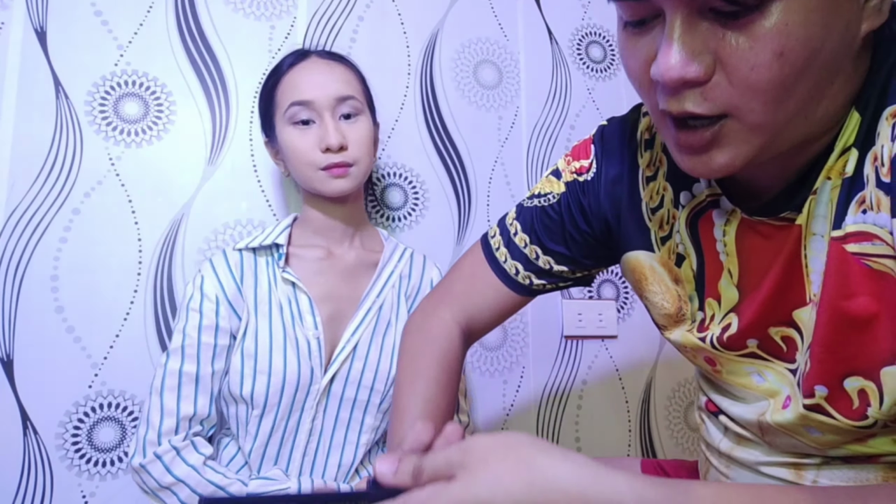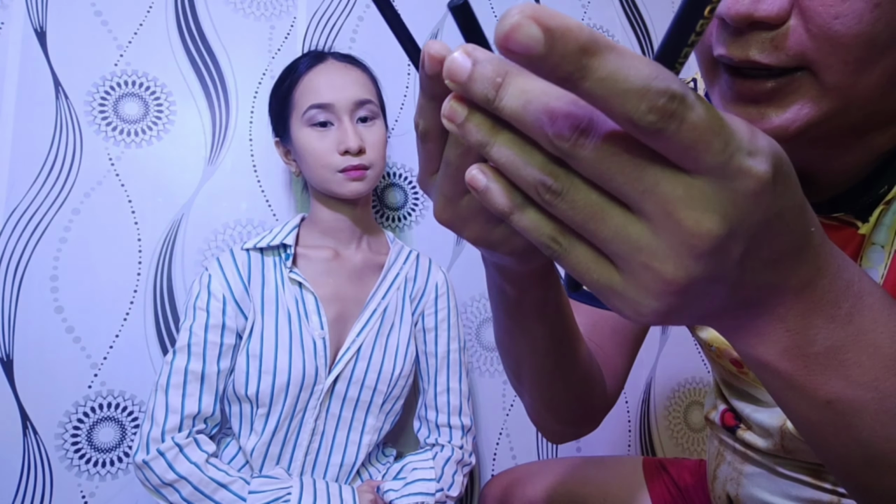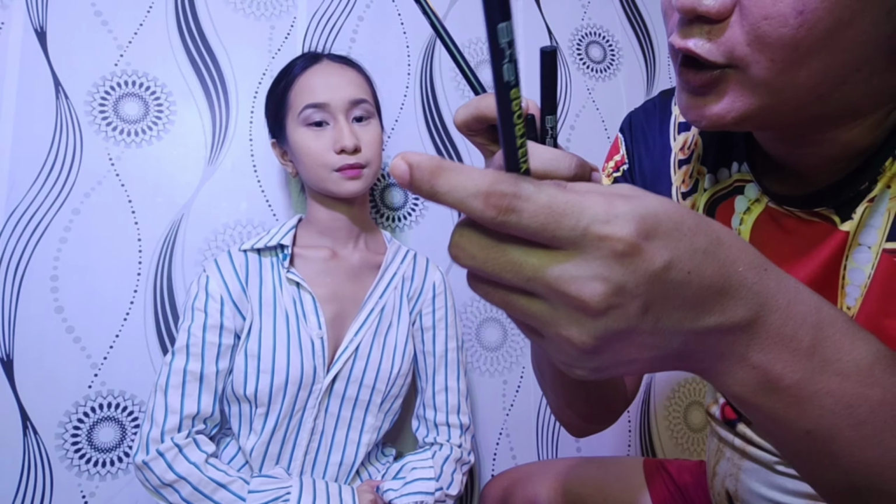Working with the eyeliner, liquid eye. I'll be using the BYS brow liner pa din, BYS call eyeliner, pencil, it's all BYS.